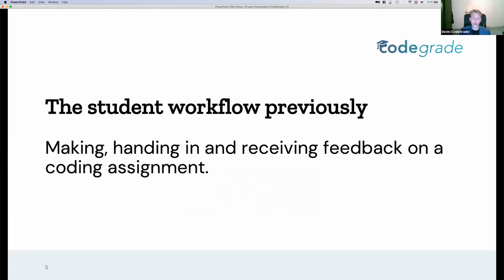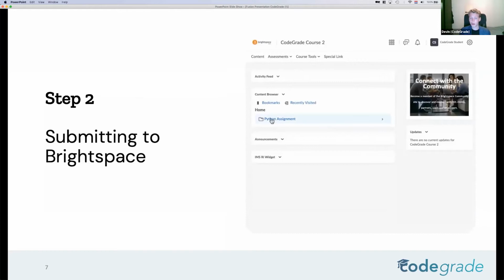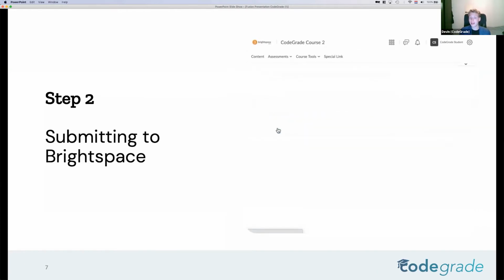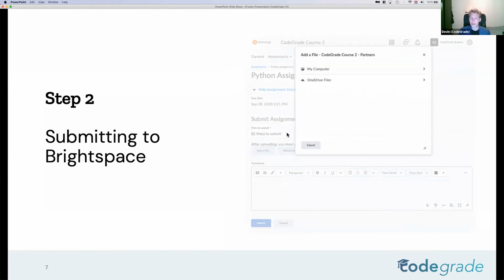The workflow that we used to have, and that maybe some of your students may have right now, is this. It starts with, of course, creating the code, making the code assignment locally in their own editor. Then they go to Brightspace, find the assignment, and hand it in. Most of the time, you have a couple of code files, and you hand them in maybe one by one or as a zip folder or something like that.